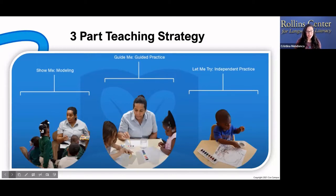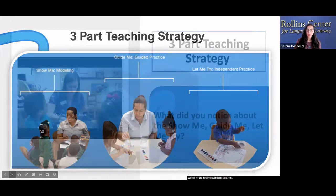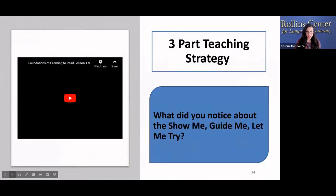This often occurs in small group, but this is an opportunity for the children to go out on their own and give it a try. And this gives you a chance to see, do they really know how to do the skill, or can I still support them through some scaffolding? So on the next slide, we're going to show you a video of what this looks like with children.